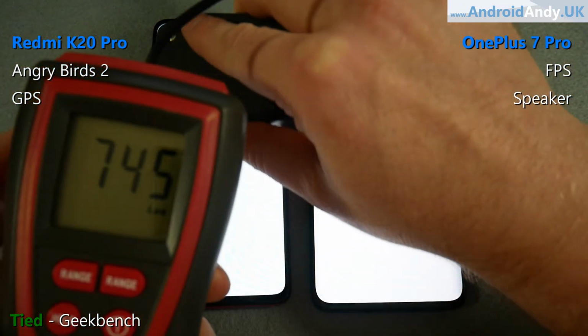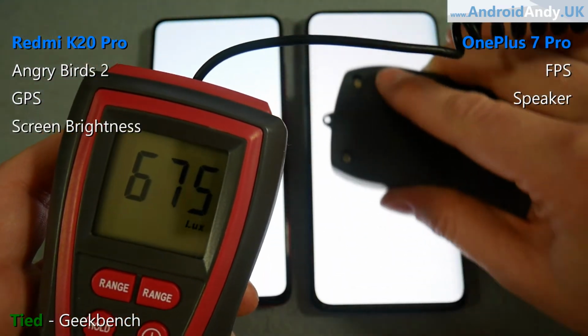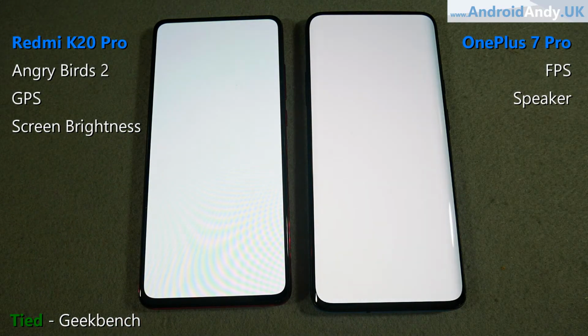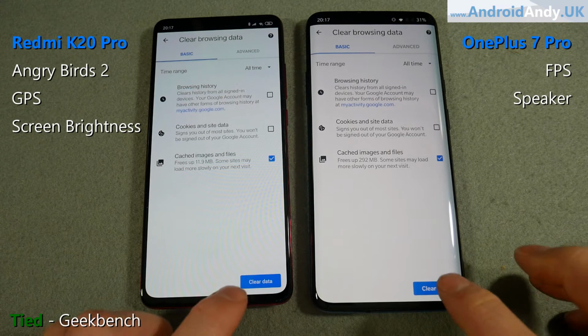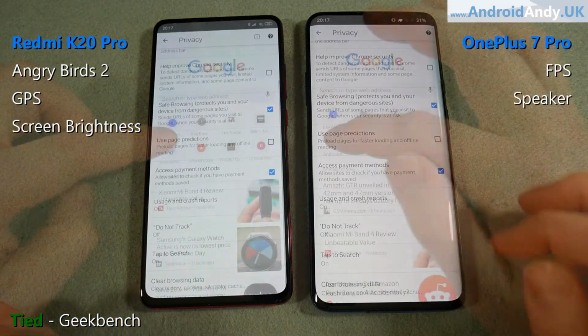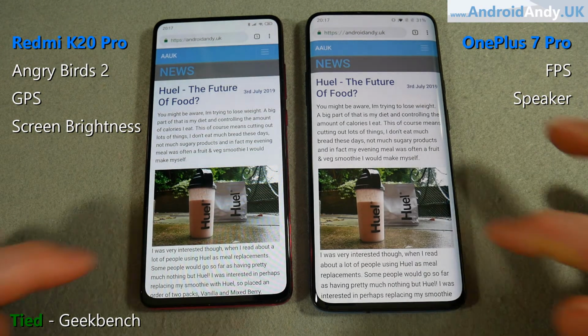Now this is a bit tricky, so I am going to award this one to the Redmi because it does have the brighter screen, and this is a screen brightness test. But at the same time, it's a brave person that says the Redmi K20 Pro has a better screen than the OnePlus 7 Pro. We're moving on to the browser test, so I clear both the caches of the browsers.